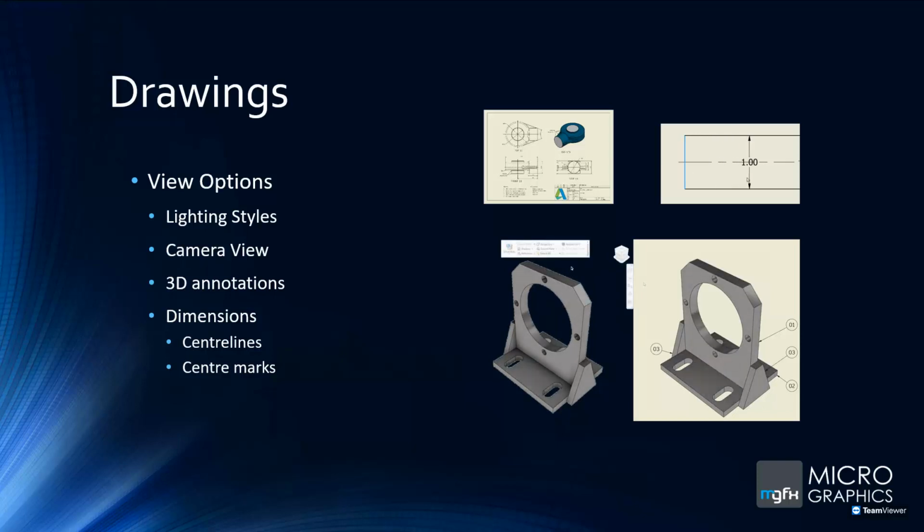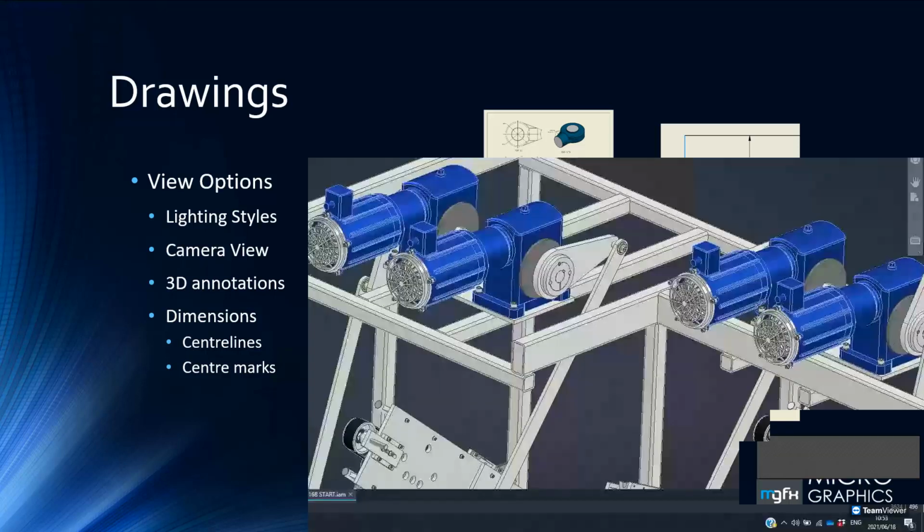Camera views can also now be used more efficiently in the drawing file as well. And if you haven't seen, you've got drawing templates now, which you can pre-configure with different drawing representations and views and dimensions. You can now start using the camera views in that as well as the 3D annotations. So if you are using 3D annotations, then you can now much more easily bring that into your Inventor IDW.